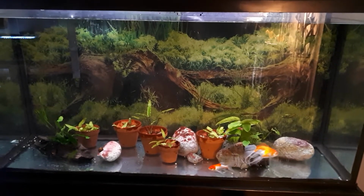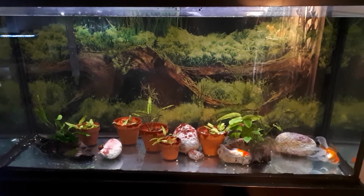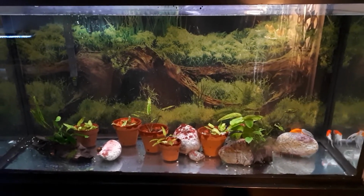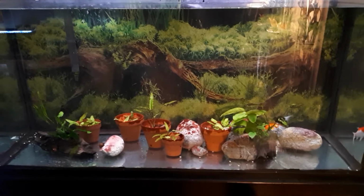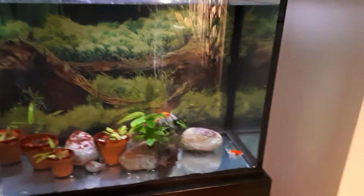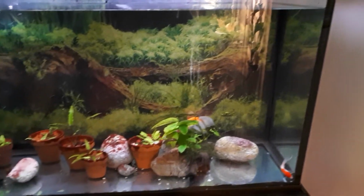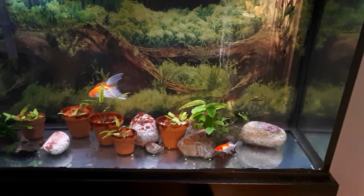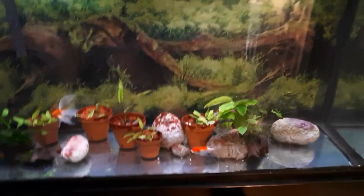So that's it. Happy goldfish, happy life, good diet, good food, lots of swimming space. Change the water regularly, as in once a week at least. I do once a week about 60%, 70 sometimes if I feel like it. As long as the temperature is correct when you put it in, they'll be just fine. They love it. The plants, I just throw in the occasional bit of fertilizer.